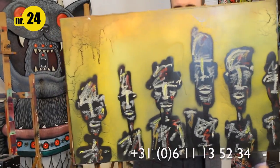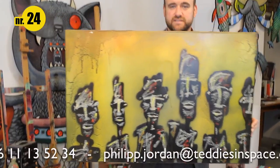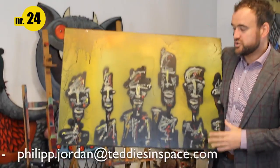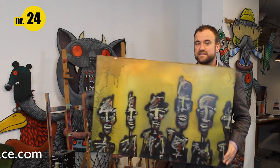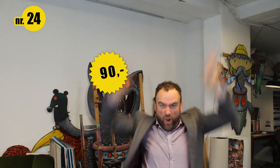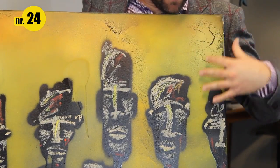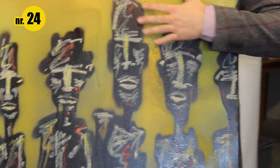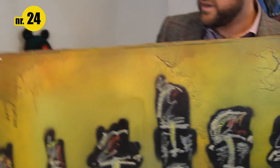60 by 90 centimeters, this is number 24. And instead of 700 euros, I call it tribal, because they look a little bit tribal. It's 90 euros. Crazy! I love the breaking of the color. The different shades of yellow and brown and beige and this, how can I sell this for now?